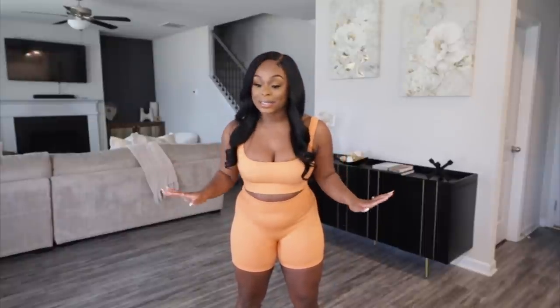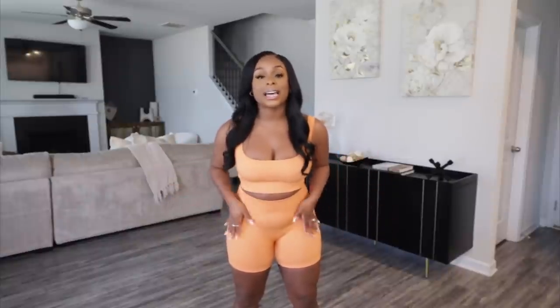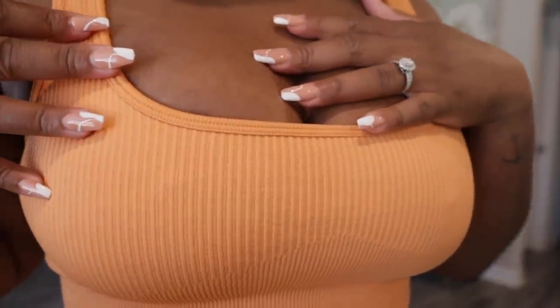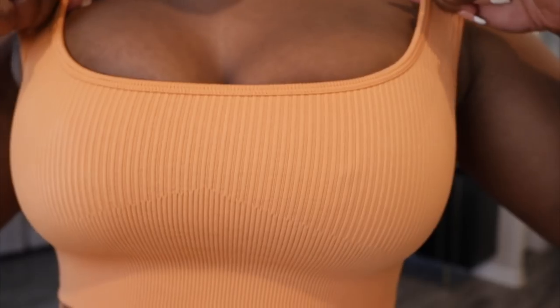It's not an activewear set by any means. It's more so on the lounge side, but y'all, when I say the color, the durability, and just the ribbed material, the design of it all, just love it. But in terms of being a functional set, you would have to go up a size.